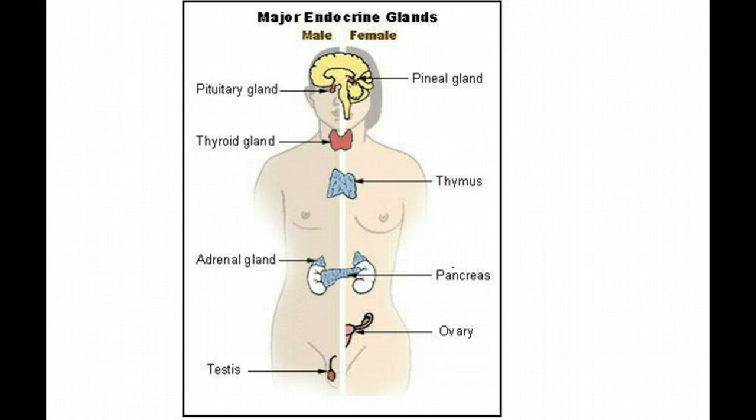Now I'm going to post two blank copies of diagrams. Anytime I give you a copy of a diagram that I'm asking you to label, it's something that may show up on your test or final exam. So you should know the placement of each of these types of, in this case, hormones or glands.